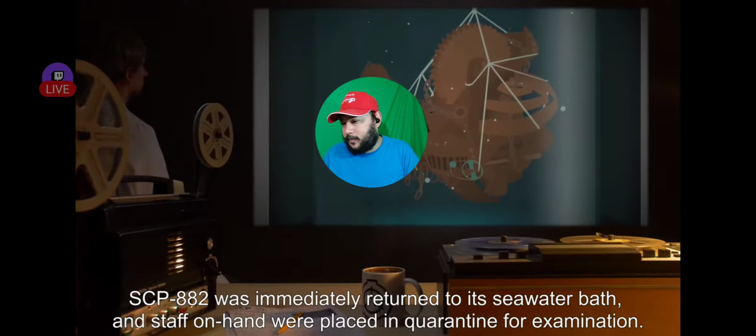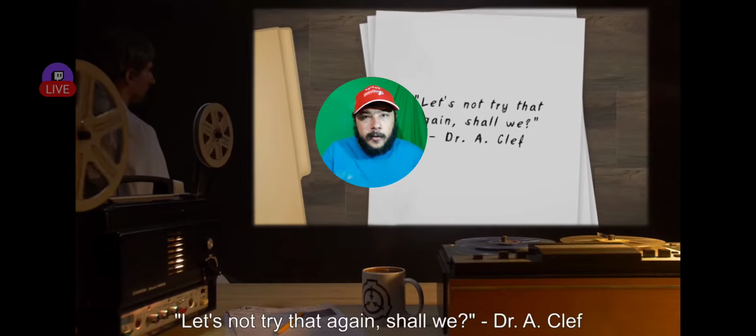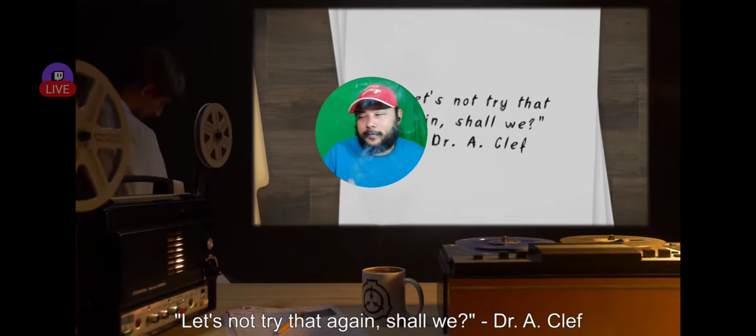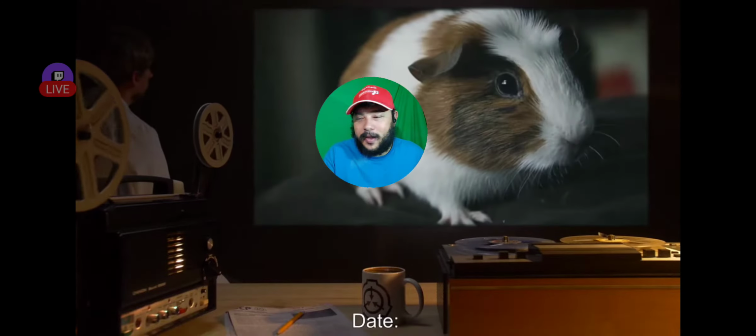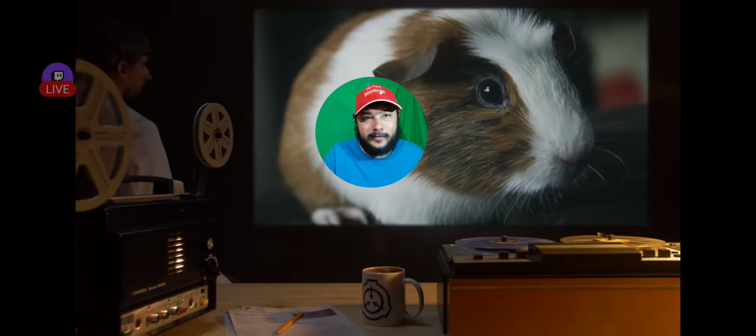Hand were placed in quarantine for examination. Notes. Let's not try that again, shall we? Dr. A. Clef. Come on, Clef, you know better.